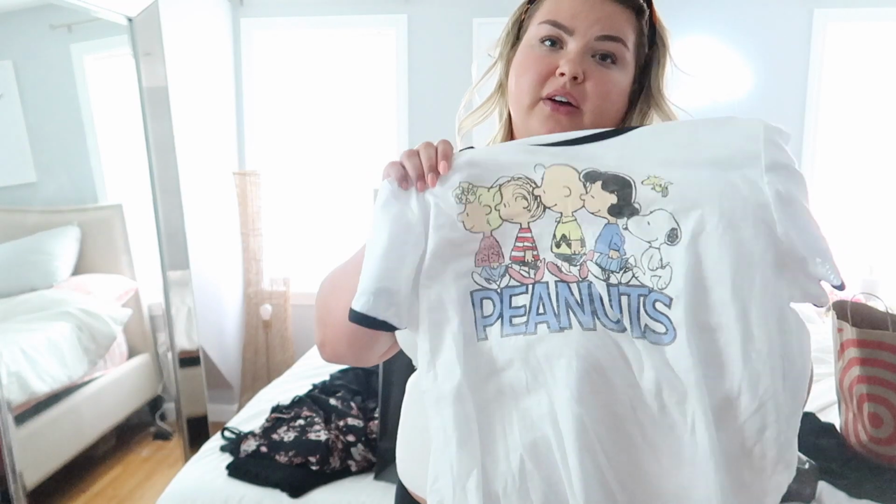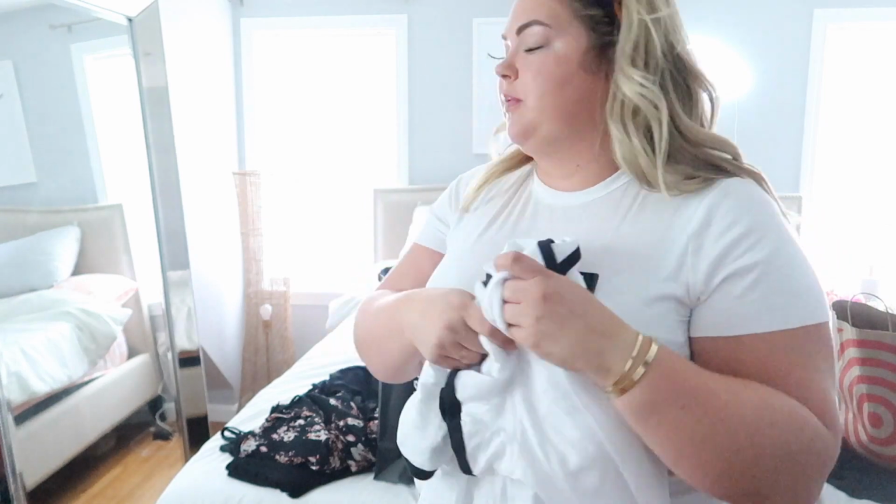And then it's just really flowy, and I just love the pattern. I think it's really whimsical. I look really cute with jeans. Charlie Brown is my absolute favorite, so I had to grab this Peanuts shirt.